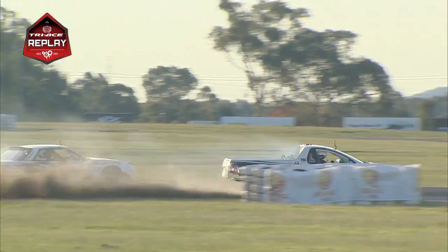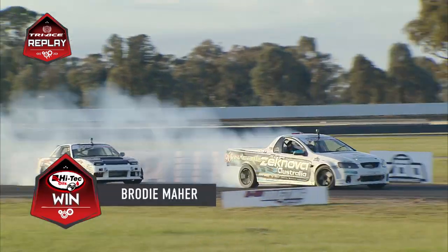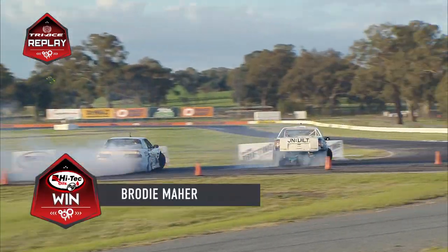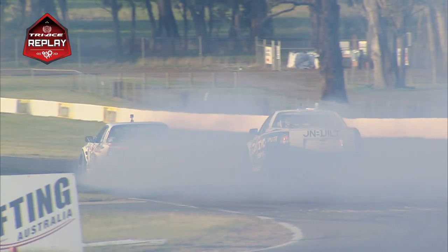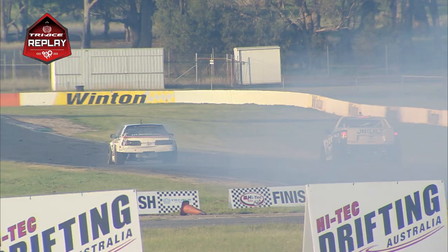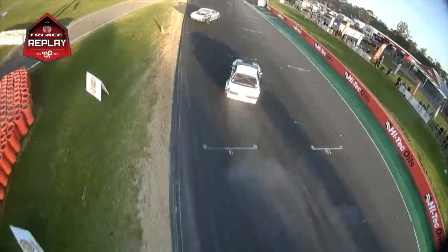Coming down the front straight there, it's a big-bodied car. That is a huge flick. Bang, just drops the wheel off into the dirt. And then again, it must have been so, so close to that white tyre barrier. He's got back on the track, but that is a huge disadvantage. And Brody Ma's just sitting there in the pocket, playing with him, getting over the finish line.